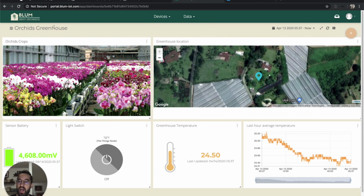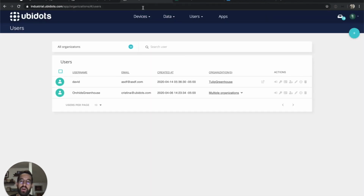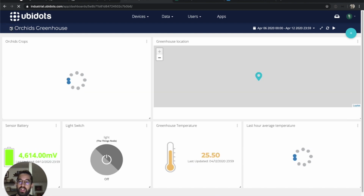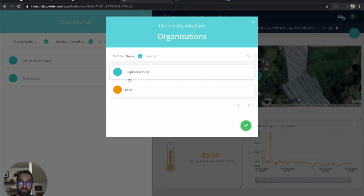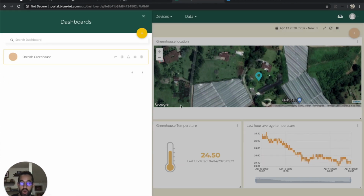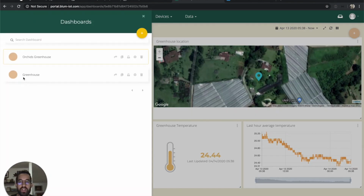Now, very important to note is that if I go to the dashboard list, you can see that there is only one. We are missing the greenhouse dashboard, and that is because that dashboard is not assigned to the organization. So David user cannot have access to that one. Here you have, if I assign it to the Tulip Greenhouse organization and go back to David's, I will reload the page. And in this case, open again the dashboard drawer. And here it is, the greenhouse dashboard. This means that each customer has several resources, including devices, dashboards, events, but in this case, I only have this one.